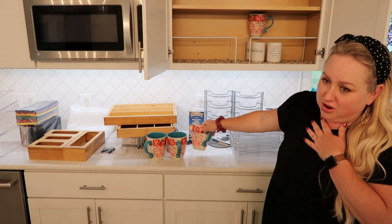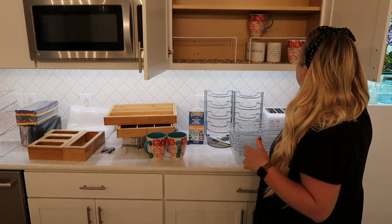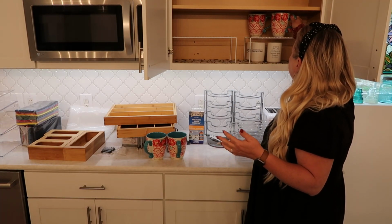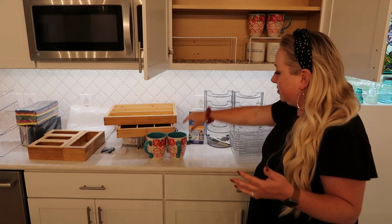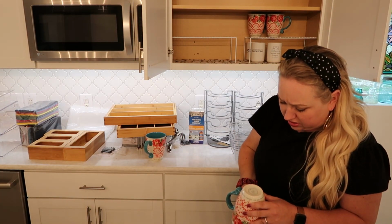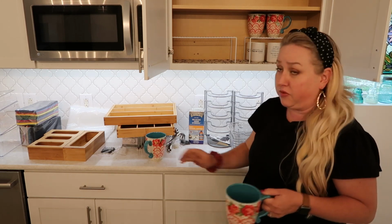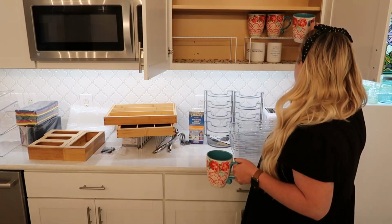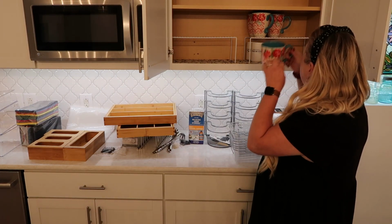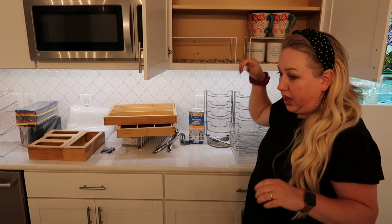Are we crying? Our hearts are happy, aren't they? Oh, they fit underneath too. Wonderful. I was thinking they wouldn't fit underneath, but they fit on top. Look, even my 26 ounce. These are 26 ounce, aren't they? I'm pretty sure they are. These are like Pioneer Woman made Mega Mama coffee mugs. So we appreciate that. Oh, they just go there like they're supposed to be. That is super exciting.